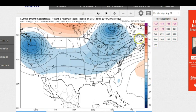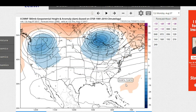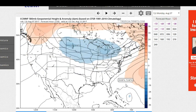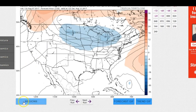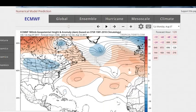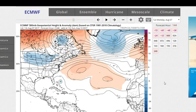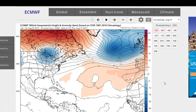And then, of course, you've got this other upper low that it suddenly drops into from southeastern Canada southwestward toward Lake Superior. So that's kind of weird that it does that. It actually starts that upper low from way up in Canada. I think this view will show it a lot better. But it starts this upper low way up in Canada, and then it just drops it south and then southwestward and strengthens it toward Lake Superior.